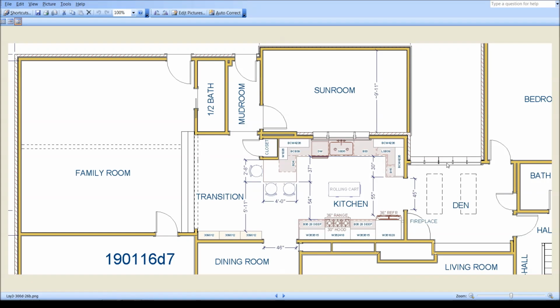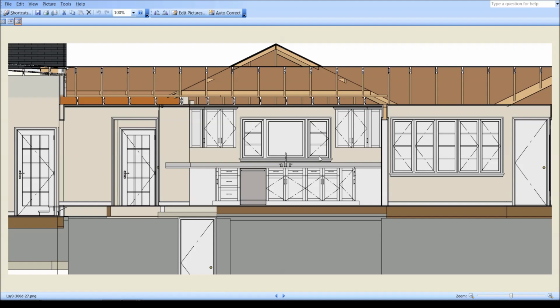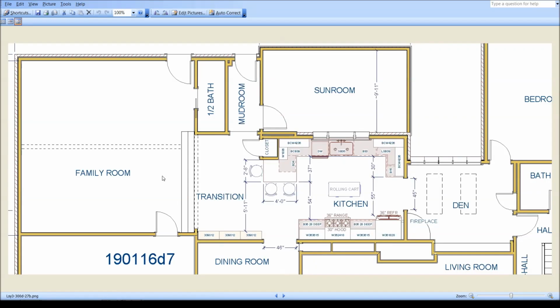So this was D7, and this was about, I've reached the end of what I could do with this, depending on what you did here. That was about the end of this particular kitchen plan. And that's an elevation of that whole thing from the family room through to the den here. It was at this point, though, when I reached that final bit there, what else might be done.